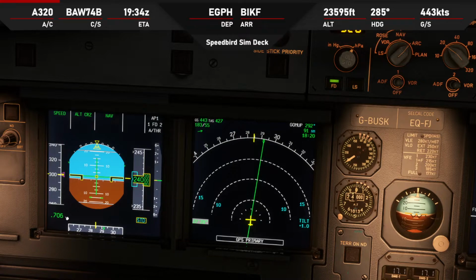Currently flying at 0.705 Mach. So just something to point out, something to be aware of. Where the aircraft is pointing, if it's pointing to the left or the right of your route, the actual route, the chances are that is purely because there's a crosswind, it's just pushing you off.